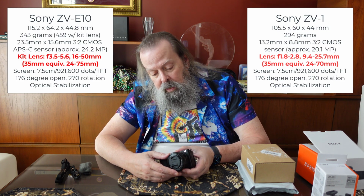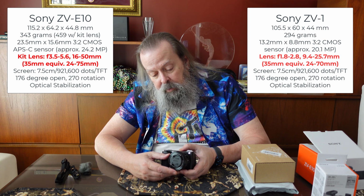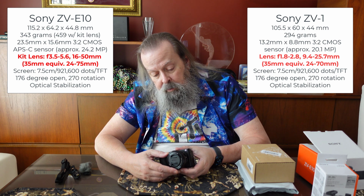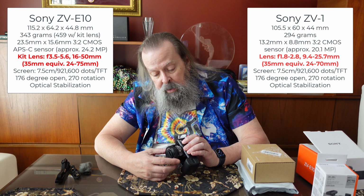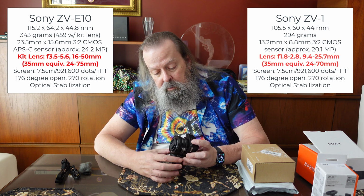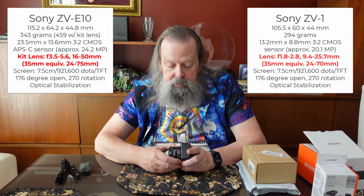Well, and then the kit lens, which looks like it's an f3.5 at 16 millimeters to f5.6 at 50 millimeters, optical steady shot. It's a Sony lens, which is not that wide angle, but it's not a bad little lens. And more importantly, it is removable. It's an E-mount.